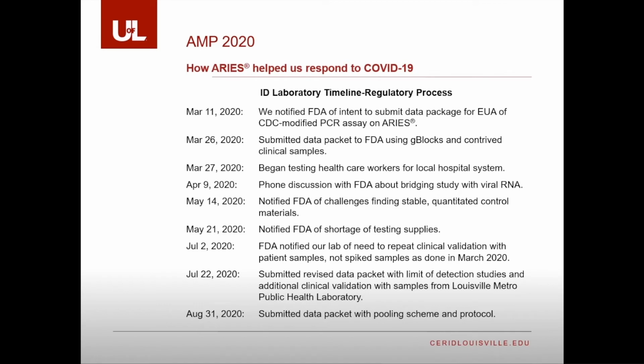So unfortunately, what we learned this month after preparing this slide set is that due to the number of manufacturer test kits and systems available through the EUA process, the FDA is no longer reviewing our data packet since it's a laboratory developed test. They have limited resources, so basically after all this work, the FDA has declined to review all of our data.